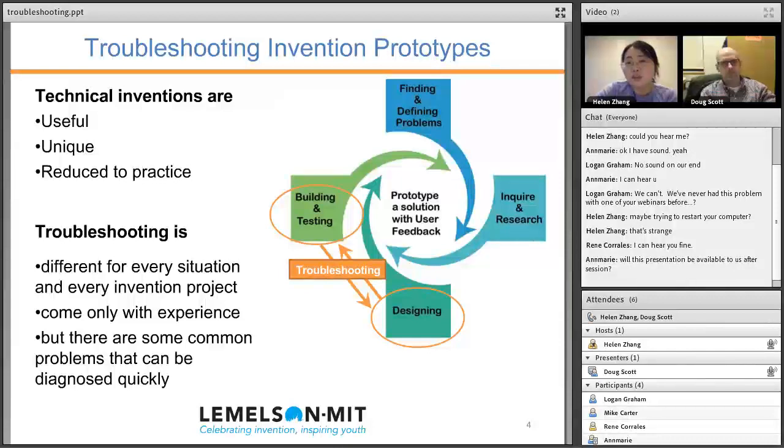Students need to do a lot more troubleshooting. That means they need to troubleshoot the electronics, they need to troubleshoot the mechanics, and also they need to troubleshoot when they are trying to put these two parts together. For today's webinar, we will specifically focus only on troubleshooting electronics, but we feel lots of the skills students learn through troubleshooting will also be applied to other troubleshooting in their invention projects. Okay, so troubleshooting, we feel, in general is different for every situation. Even when students are working on the same invention project, they will experience different problems and need to do troubleshooting to find solutions for different situations.